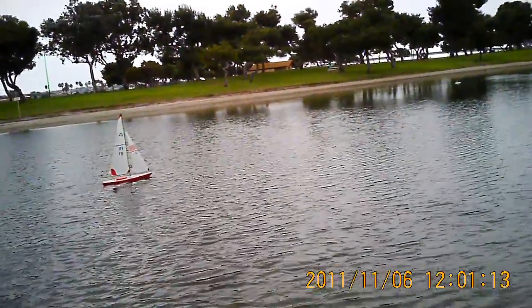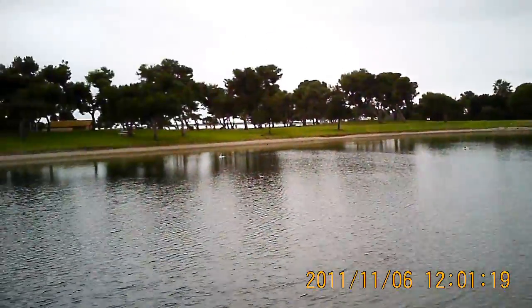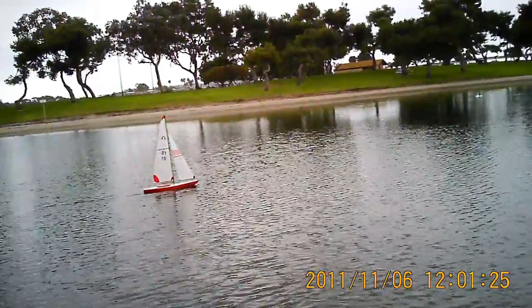Okay, well the rest of the race I think is a little on the more routine side. We're going to go around these marks and then head downwind for the finish. So we'll break off here and we'll go pick up start for race number 2.